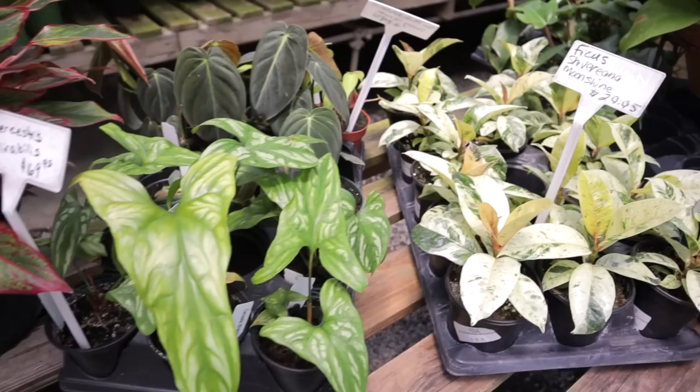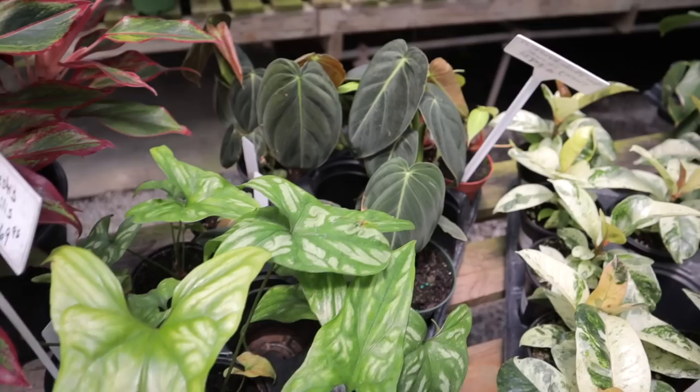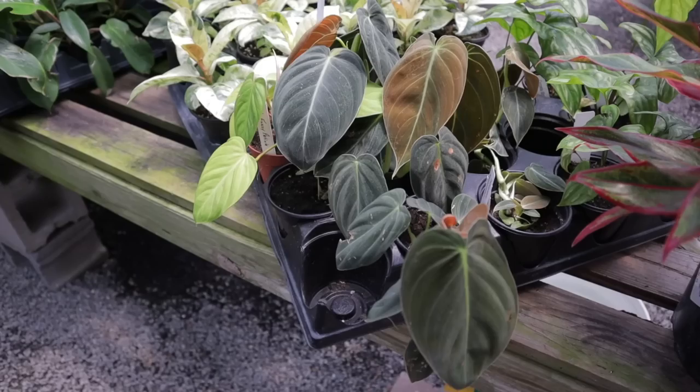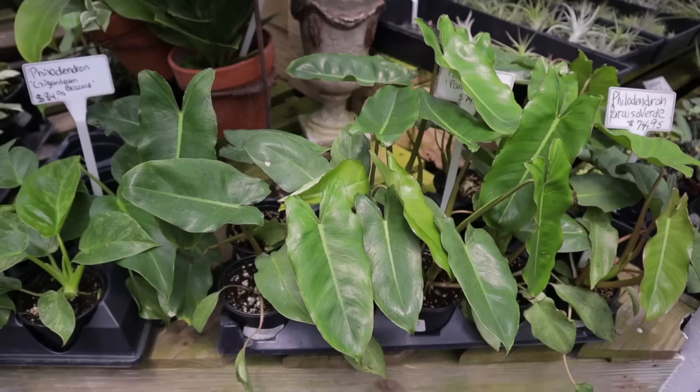Ooh. This is a Mirabilis, $69.95. Look at those leaves. I wonder, this is either a Melanochrysum or a Splendid. Oh wait, that's for the fuzzy petiole. Melanochrysum, so beautiful. They are $69. They have some more Florida green over here, $19.95 for the Florida green. Whoa, they have Philodendron Pariso Verde.